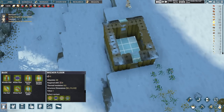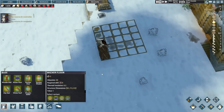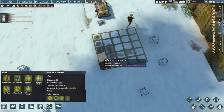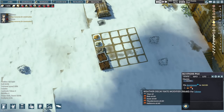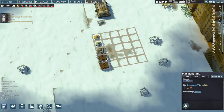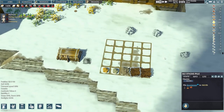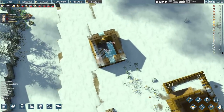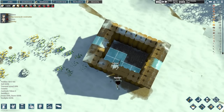We will then add in maybe some torches or braziers. I'm not sure if we're going to go with a brazier in there or not. Further to that, if we have a look over here, we can see this is going to decompose in 18 days. A large part of it is because of the weather. We could reduce that a little bit by putting a floor down, but I don't really think we need to. There's an awful lot of sticks there, and we will be using an awful lot of sticks on an awful lot of things, so I shouldn't imagine that's going to be too much of a problem.